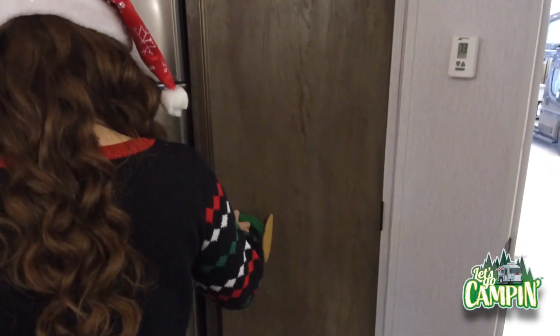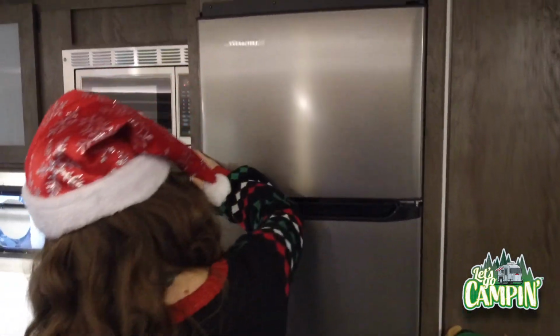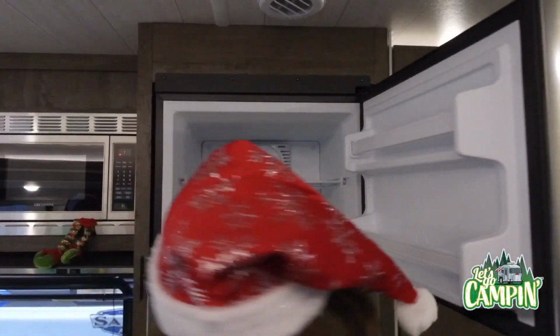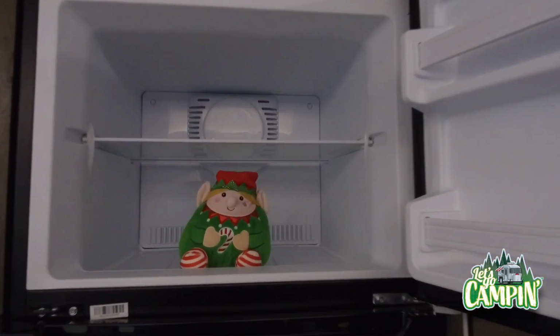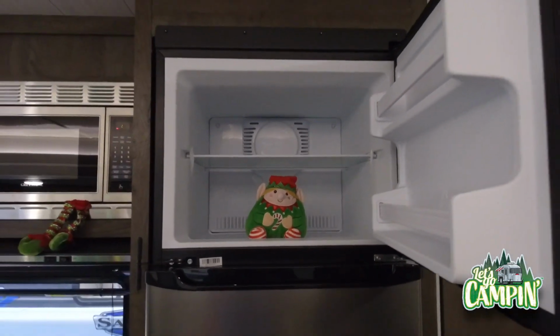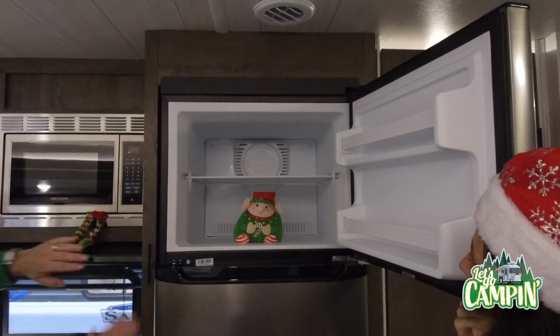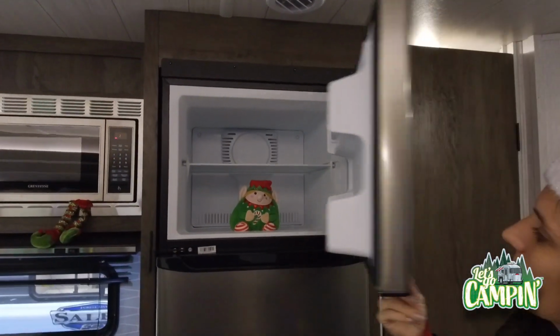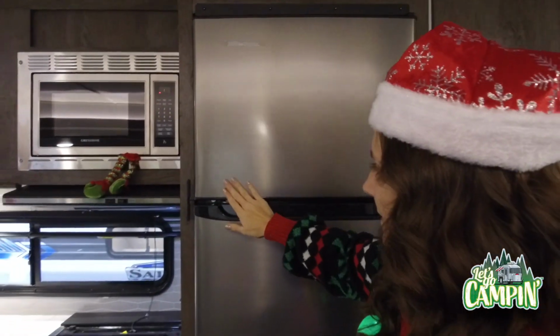Go ahead and open up that freezer if you would. The freezer? Oh man, I don't know how to work this. There you go. That's the ketchup drawer. There's our little elf. He's just chilling. It's big enough that you could put a big bag of ice down here and still have room for food and drink up here. So about 11 cubic feet on the size of your freezer.